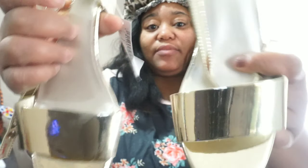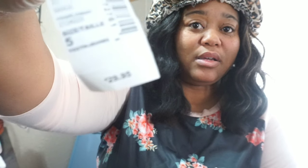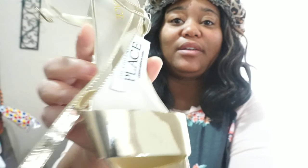Okay, so we also got these little things from the Children's Place. And it says they were $30, but guys, I don't know if you can see that, $29.95. But I didn't get them for $29.95 because I got them at a discount rate because I had some coupons and you know how that is. But look at these little shoes, guys. So these are for Reagan. Ugh, the light is so bright in here. I don't know if y'all can see.